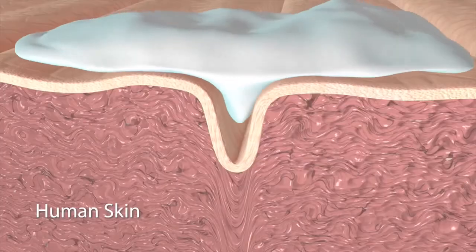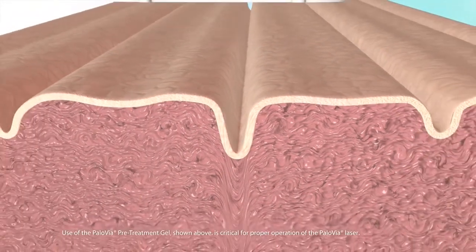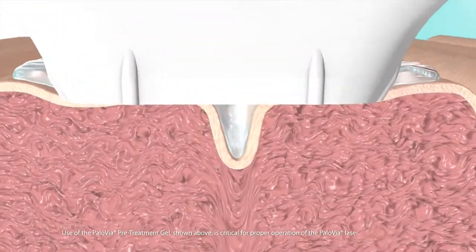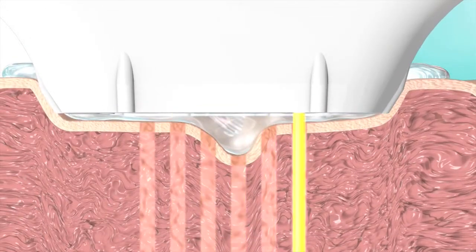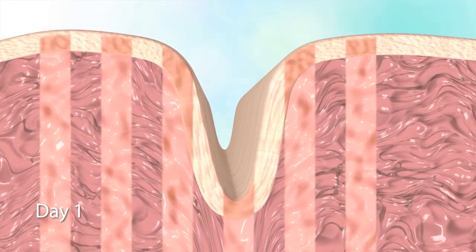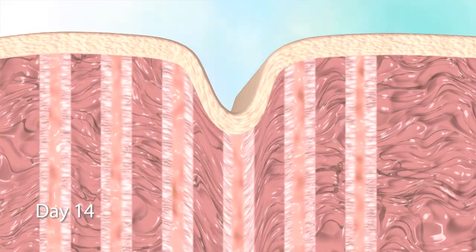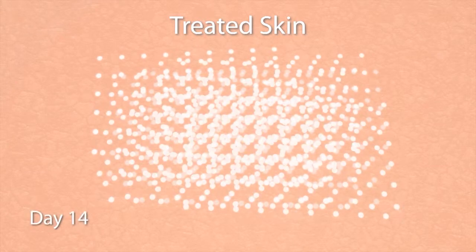So how does the PaloVia laser work to repair this damage? Unlike lotions and creams, which are most effective on the skin's outer layer, the PaloVia laser also works below the surface, where the wrinkles form. It generates short pulses of microfine laser light that penetrate deeply into the skin sublayers, treating the skin's aging support structure. Then the body's natural healing process sweeps away older, damaged tissue and rebuilds the skin's supportive structure with new collagen and elastin, the crucial building blocks of smooth, youthful skin. Each treatment only affects a fraction of the skin, but the effects are cumulative.